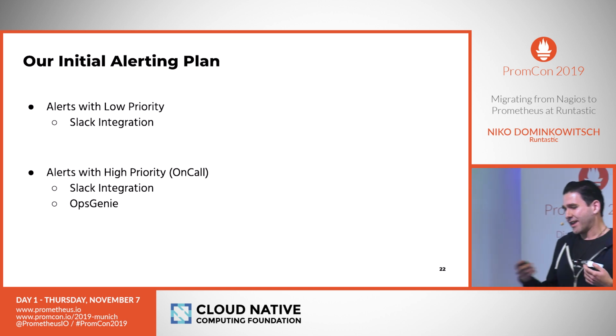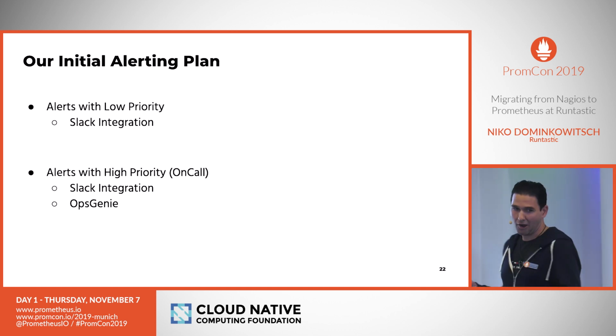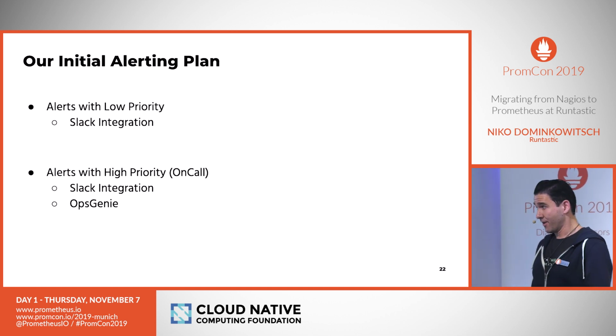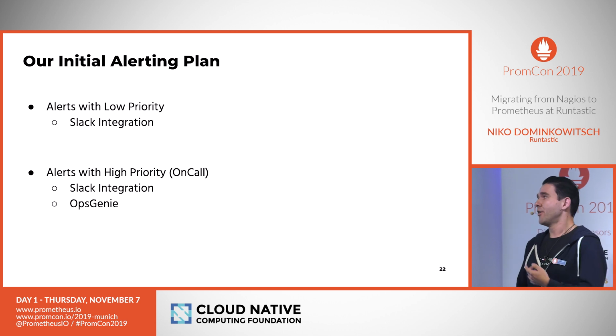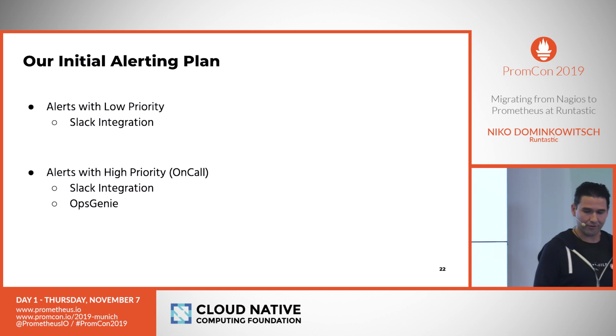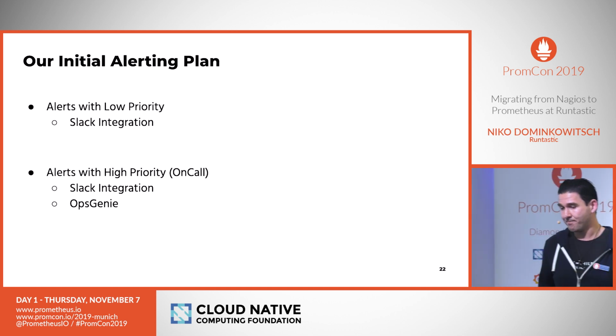This would be used with the Slack integration. So we used the Slack integration a lot, actually. And alerts with high priority, which are on-call relevant, should get forwarded to OpsGenie. So if someone of us is on call, then OpsGenie should contact the on-call person via phone or via SMS.